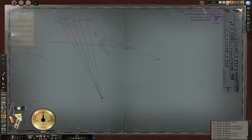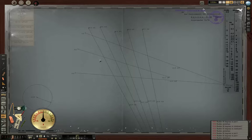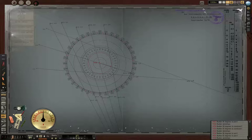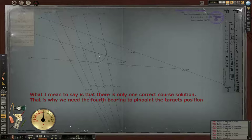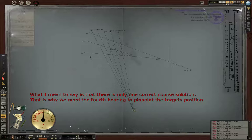Obviously we could move this line, for example, like this, or let's just use a drastic example. Now, will the distances here be the same? Let's find out. So, yeah, pretty much. Not really, you see? And this is why there's only one correct solution to our problem. It is the target's true position and course. Everything else will not fit. Alright, that's the theory behind all this. Now I will show you how we actually do it.